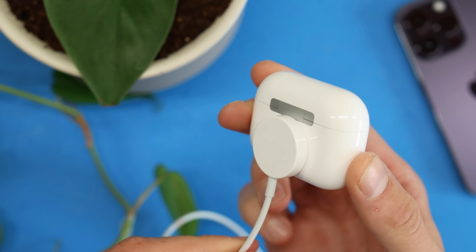So with the Bose QuietComfort Earbuds, I was able to block it out up to volume 35, and then the AirPods, I was able to hear it at volume 27. So substantially stronger for the white noise of a jet on the speaker there with the Bose QuietComfort Earbuds.